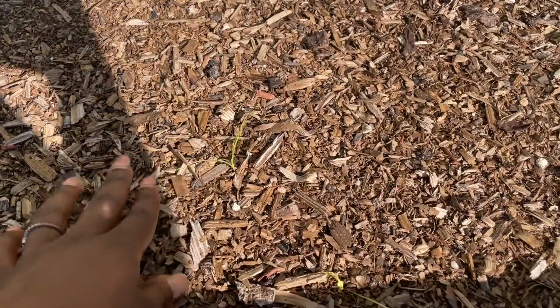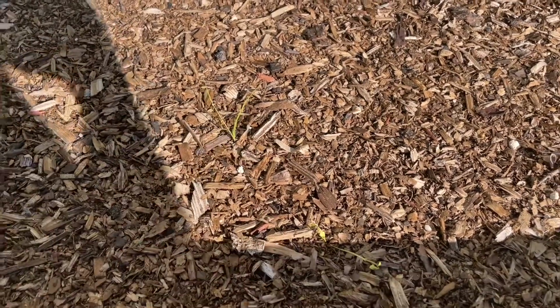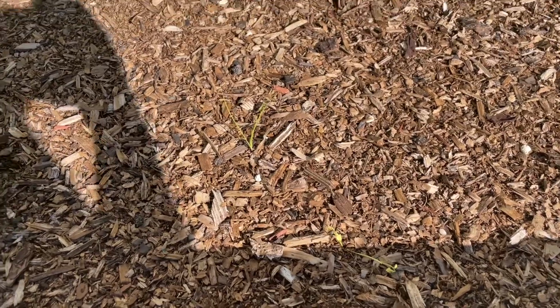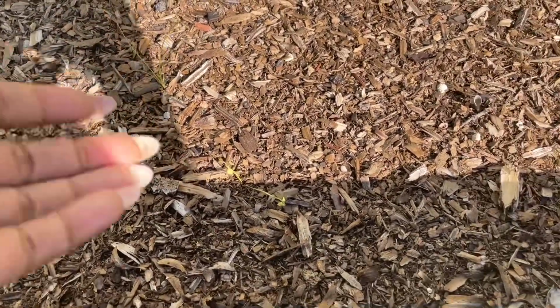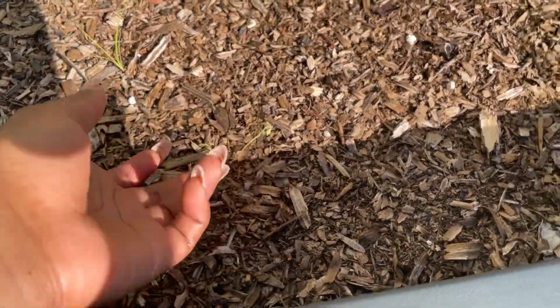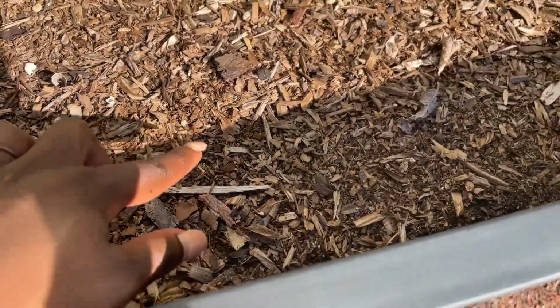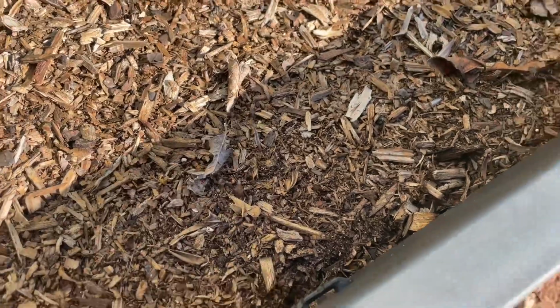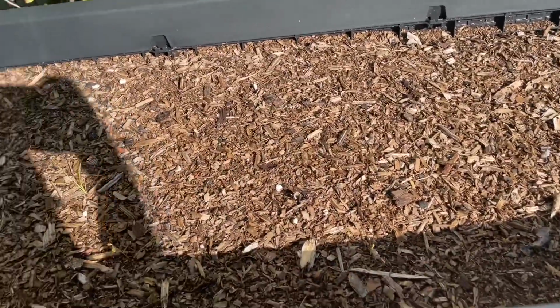This is a carrot here, so I think I'm gonna pull it up just because it should have already sprouted bigger by now, so I don't think it's really growing that well. This was a bell pepper. This was another bell pepper, and then this right here was the cherry tomatoes, and they're dying, so nothing's growing yet. I don't know what's happening.